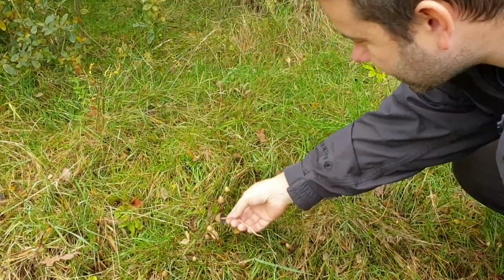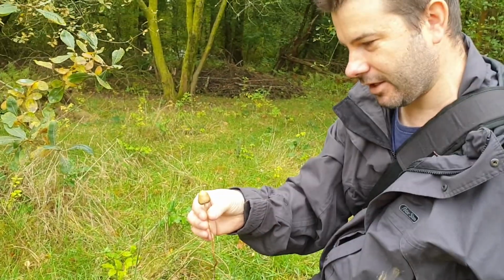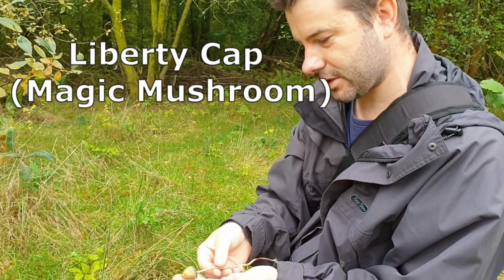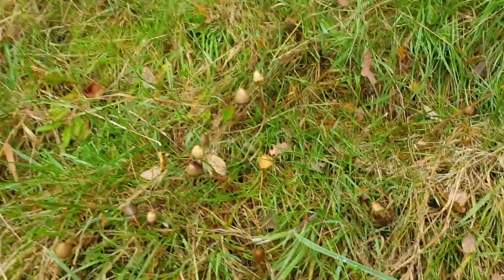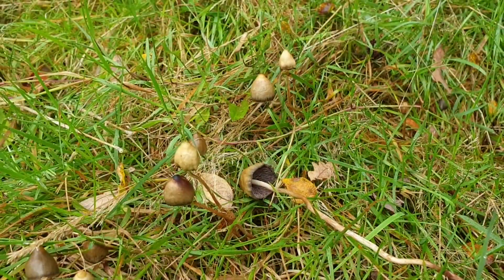So this is Psilocybe semilanceata, the Liberty cap. Liberty cap. That's a great name. Yeah, magic mushroom. It's one of a few species that grow in this country. I think it's our only native one, at least it's been around in Britain for a while. It often grows around dung. So something's pooped here. Yeah, something's pooped here. Hopefully something herbivorous.